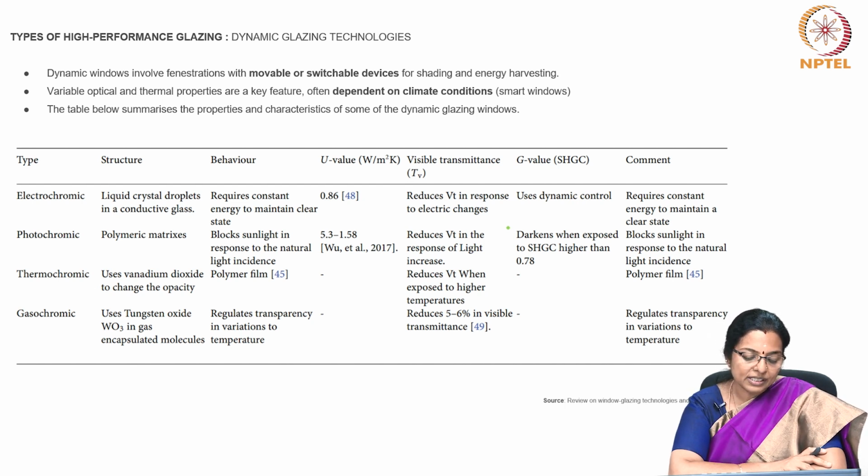Thermochromic glass uses vanadium dioxide to change its opacity. It acts more like a polymer film. The transmittance gets reduced when exposed to higher temperature. Then we have the gasochromic glass, which uses tungsten dioxide in gas encapsulated molecules. This regulates transparency in variation to outdoor temperatures.